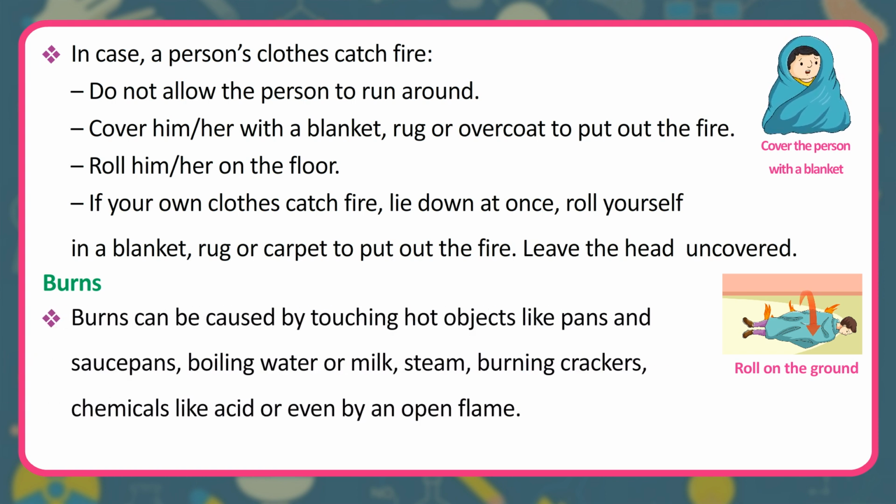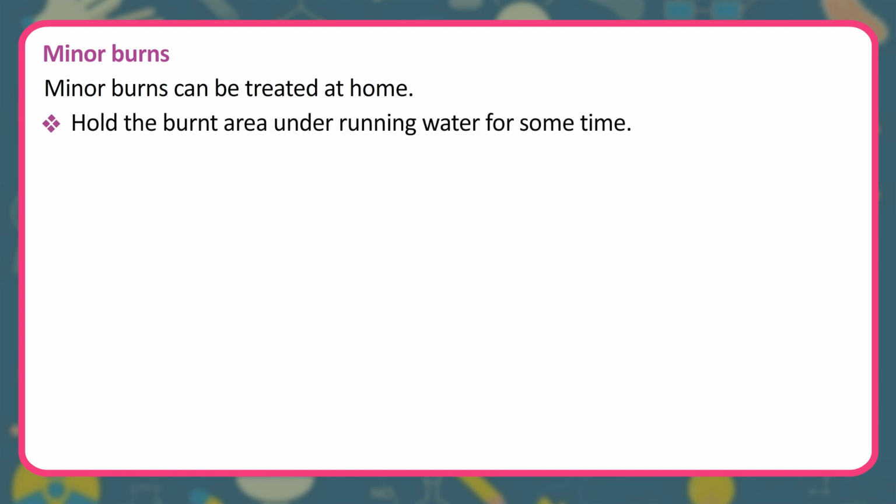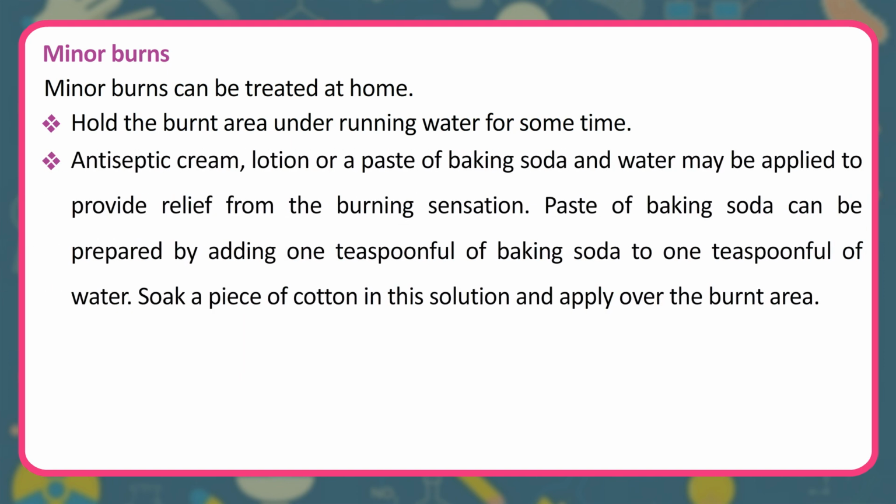Burns. Burns can be caused by touching hot objects like pans and saucepans, boiling water or milk, steam, burning crackers, chemicals like acid or even by an open flame. Minor burns. Minor burns can be treated at home. Hold the burnt area under running water for some time. Antiseptic cream, lotion or a paste of baking soda and water may be applied to provide relief from the burning sensation. Paste of baking soda can be prepared by adding 1 teaspoonful of baking soda to 1 teaspoonful of water. Soak a piece of cotton in this solution and apply over the burnt area.